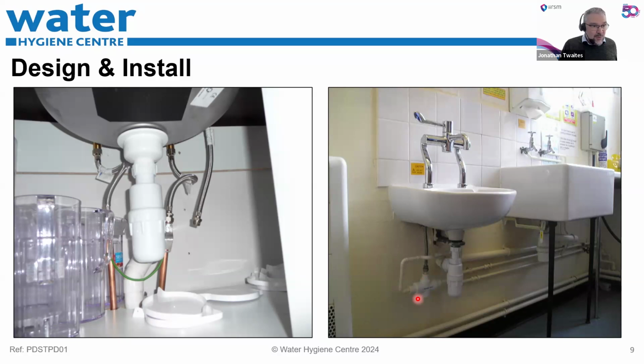For those of you that know a little bit about water fittings, you might have recognized that the tap installed on this hand basin is a thermostatic mixing tap. So we have two devices there providing the same thing. We've got redundancy. We don't need both. One would suffice. But I would even question whether we needed one in the first place.